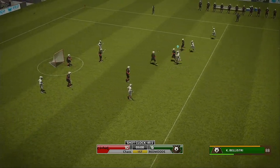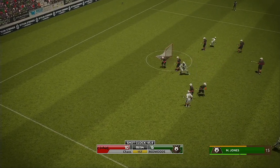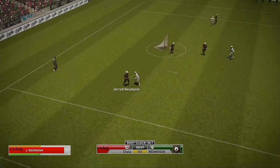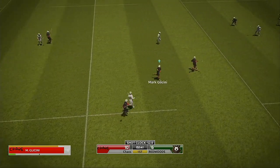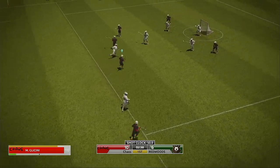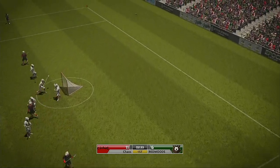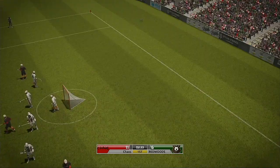Bell. Takes the shot. Knocked loose. The away team come up with it. Saved by the goal. The away team get a chance now. With a chance. Time. Room. Bullseye.